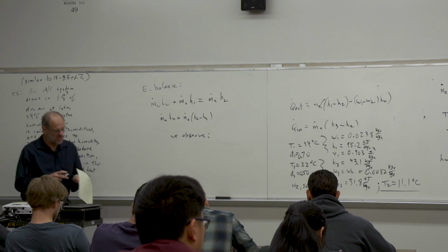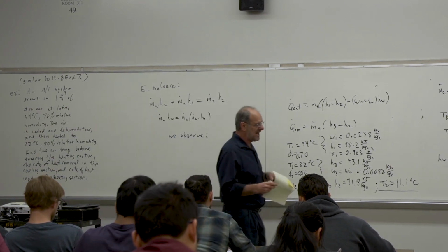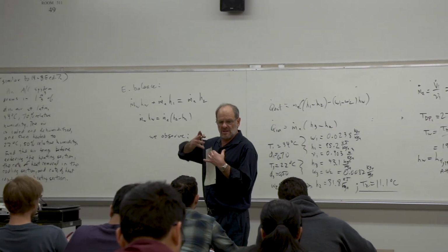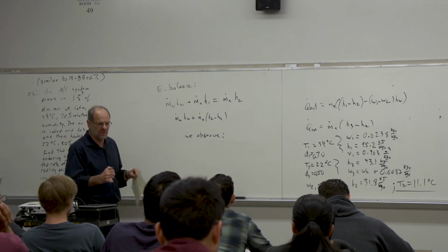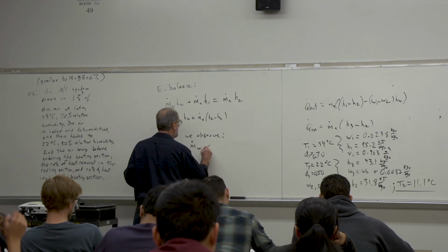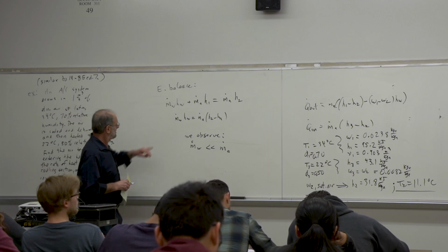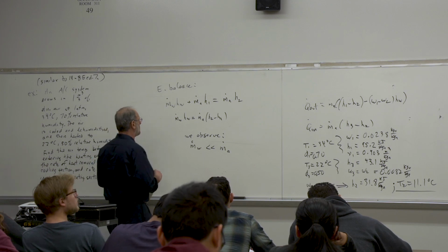So if we look at typical swamp coolers out in the real world, actually any swamp cooler out in the real world, what we realize is that the amount of water that is added into the system is significantly less than the flow rate of the dry air that's moving through the system. Okay, and this would generally be at least 2 orders of magnitude different. So this is just what we observe, that the mass flow rate of the water is actually much less than the mass flow rate of the dry air. Okay, and as such, we can simply eliminate the m dot W term from the left-hand side of the equation.